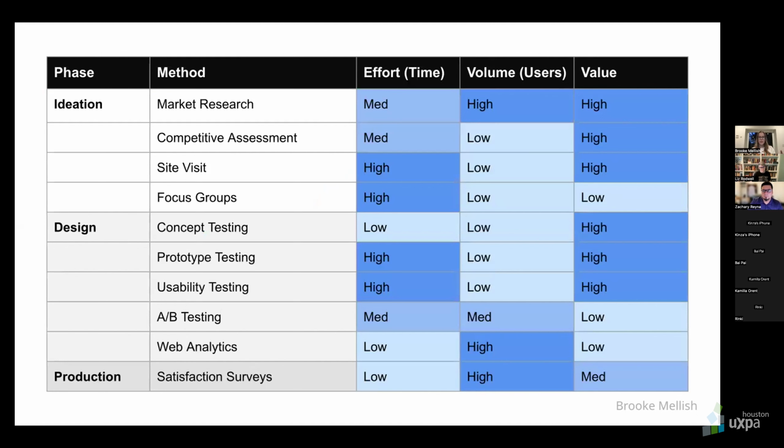Another thing that we did whenever we were doing research is just kind of evaluate the phases that we were in, the methods we could use, and then evaluate the effort, volume, and value of certain methodologies. This was also something that we used to show to executives to get buy-in for our research program as well. To just explain to them different things.